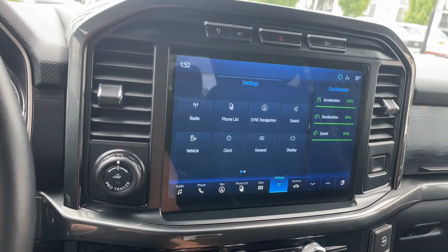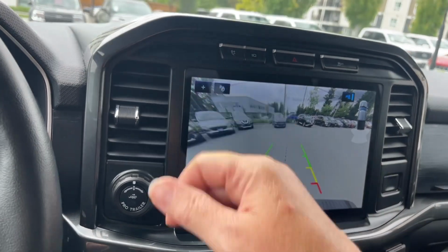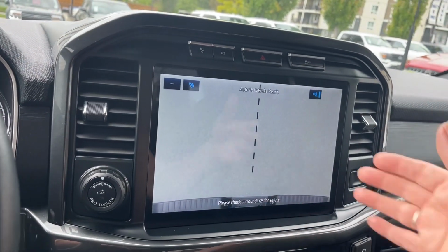Now, when we go in reverse, we're going to see our backup camera again. Now, we're actually in reverse right at the moment. And you can see the difference in the screen because you got your park hold there, and you've got your plus and minus, but you still got this great view. So if you wanted, let's just touch on the plus, we can see really close.